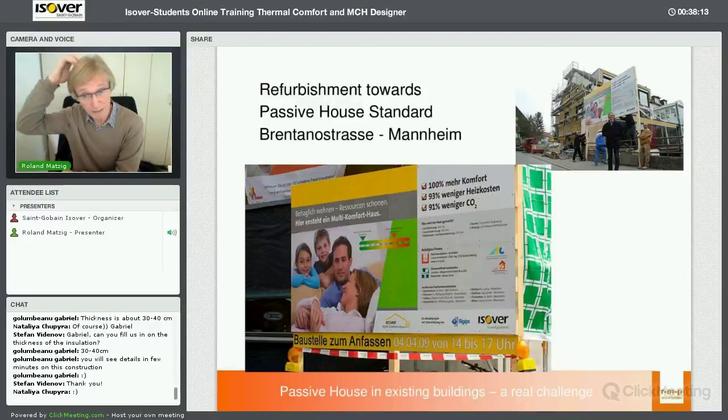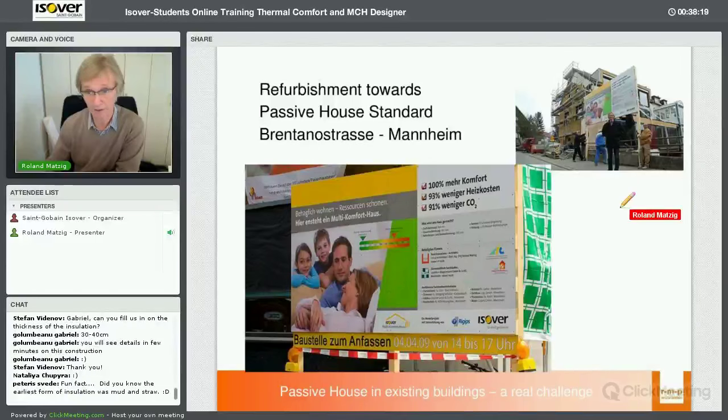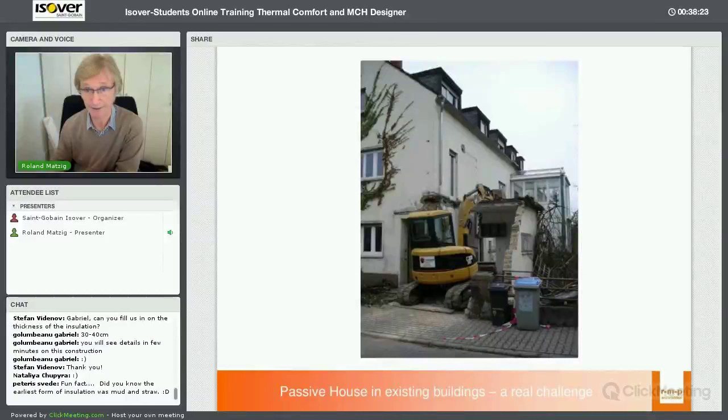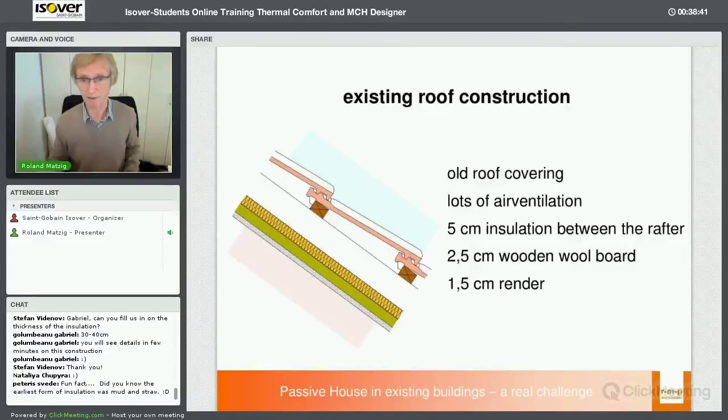And we got feedback from our neighbors and from all the interested people, and it was a super time and very interesting. We started with demolishing the south-side garage buildings in order to get an extension here, and then we put the scaffold around the house to place the insulation.